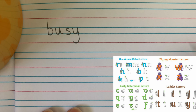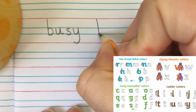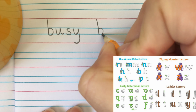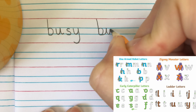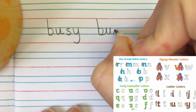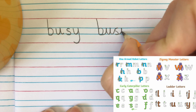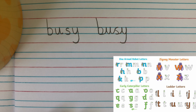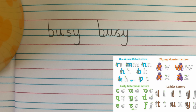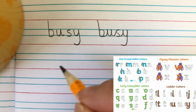Busy. Let's try joining that now. So still keeping my pencil on the paper to that U and the S. And without taking my pencil off the paper, we can do that Y as well. Busy. So let's do people next, which has got one-armed robots, ladder letters, curly caterpillars. It's got everything going on.